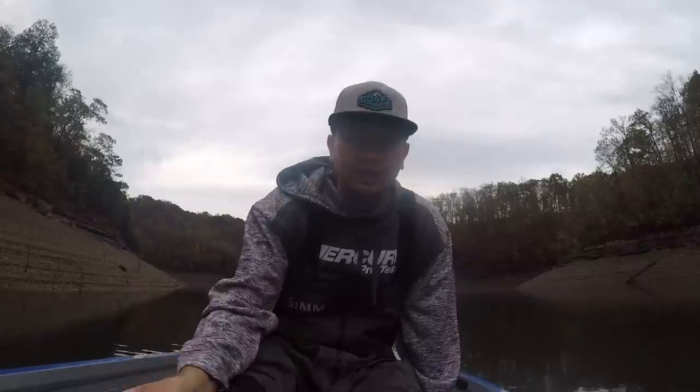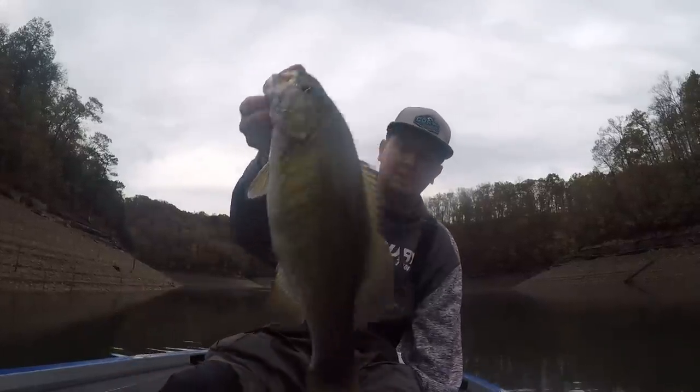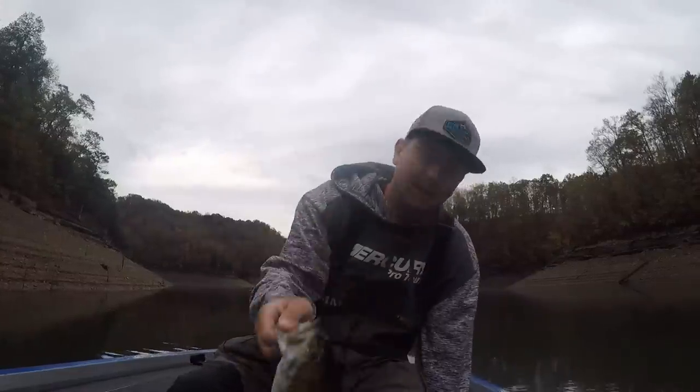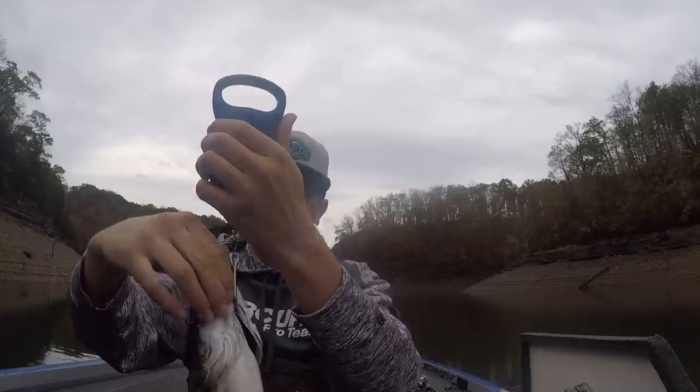I know what kind of weight we need for this tournament. So I'm gonna weigh this one, see what he weighs. I'm gonna guess it's like a 2.5 maybe, but I'm not really well versed in the smallies. 2.9, so that's over a 2.5.